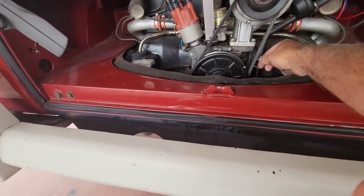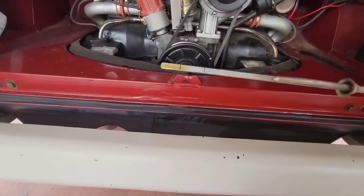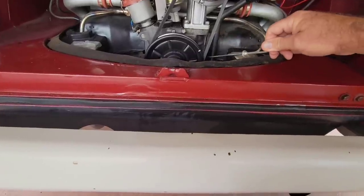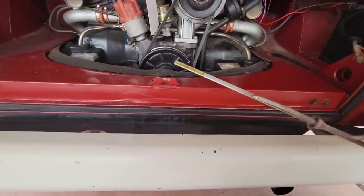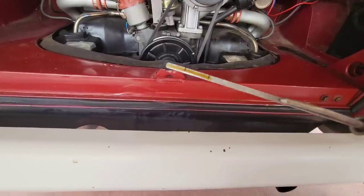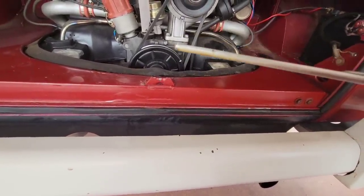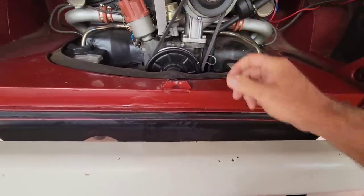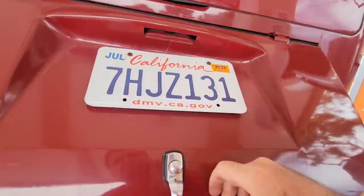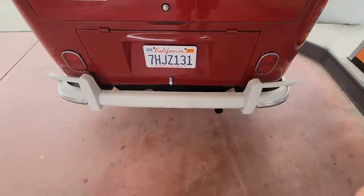Where are we at? Dipstick is cool. Of course, it's really cool out right here. Right about where we started. Could wipe it off and check it again, but probably we're good. It's a little below that, because if you look on the back side of the stick, it's a little lower. We should be fine. We're not making oil. There's no oil residue back here, so we're not blowing any oil out. No leaks.